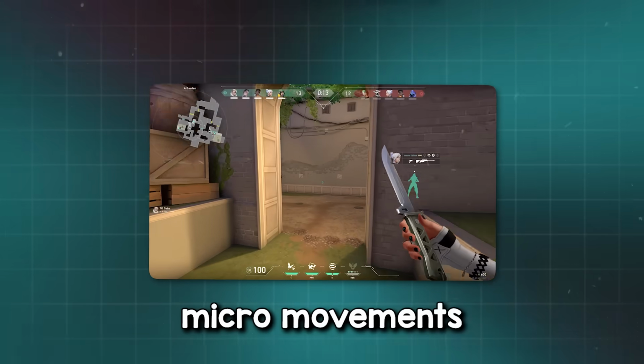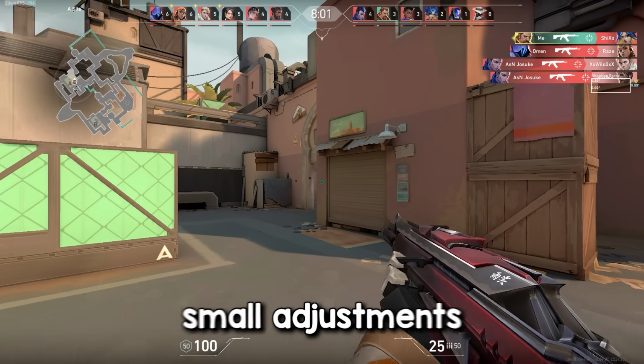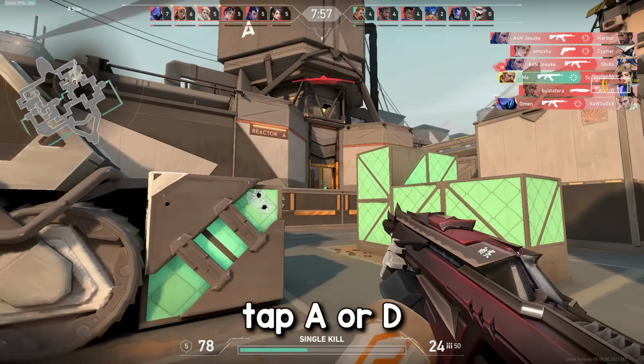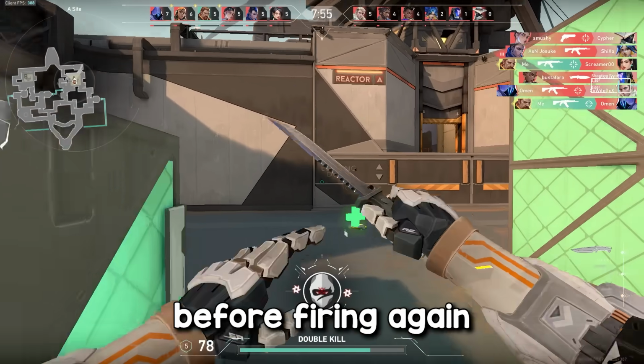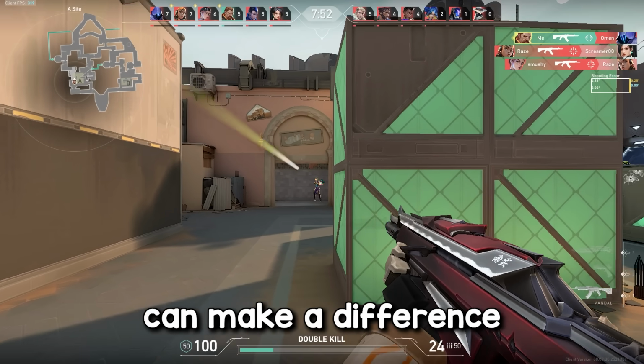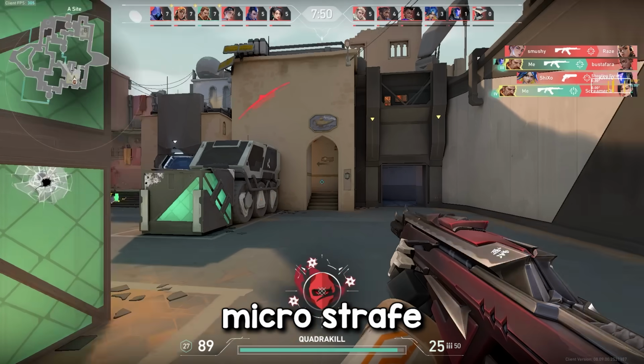To start incorporating micro movements into your own gameplay, hop into deathmatch and consciously focus on making small adjustments during every engagement. After firing your first bullet, tap A or D to subtly reposition before firing again. You don't need to move far either. Even a quarter or half step can make a difference. The key is developing the muscle memory to instinctively micro strafe during fights.